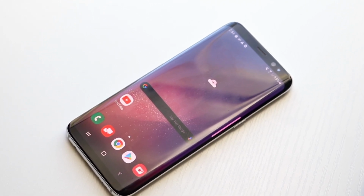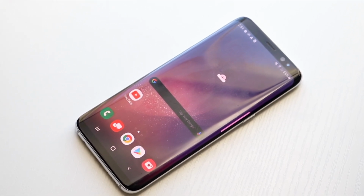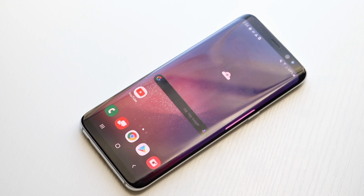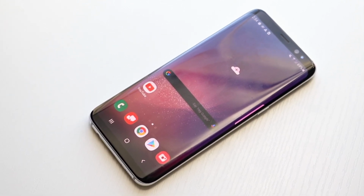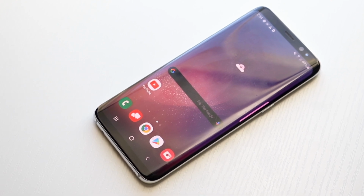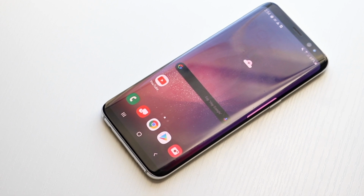Now, another big thing with this phone is its performance. This device has that Qualcomm Snapdragon 835 chipset inside of it, and there were a couple of different models of this phone, but each of these models had 4 gigs of RAM. So I guess there was only one model of this phone, the 64 gig model with 4 gigs of RAM, and I still think 4 GB of RAM is totally fine in this day and age.